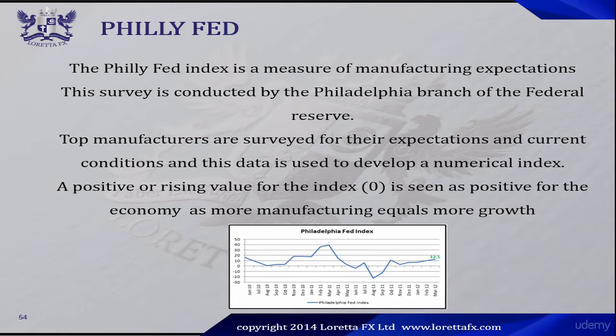The Philly Fed Index. Now, the Philly Fed Index is a measure of manufacturing expectations, and this survey is conducted by the Philadelphia branch of the Federal Reserve. Now, every month, top manufacturers are surveyed for their expectations and current conditions, and this data is then used to develop a numerical index called the Philly Fed Index.